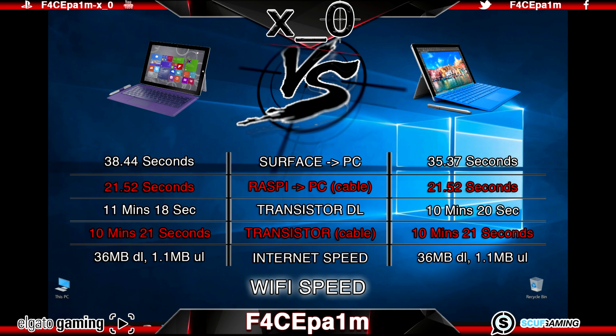And although the download time of Transistor through the Steam network is almost identical on the Surface Pro 4's Wi-Fi as on my desktop PC's cabled connection, the Surface Pro 3 comes in at about 10% slower. And even when transferring files over a home network where we are less constrained by our ISP's transfer speeds, across the board I would say that the Surface Pro 3 was also about 5 to 10% slower than the Pro 4. And when I compared a fully cabled connection, i.e.